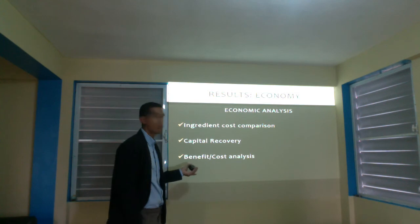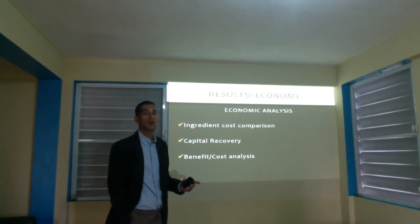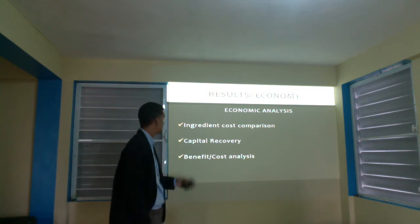Both the economic analysis and the quality assessments were performed. A simple comparison of ingredient cost was made between the extract and all grain methods. The extract was found to be a more expensive sugar source than the grain themselves.